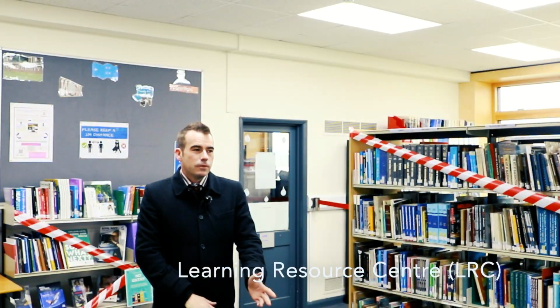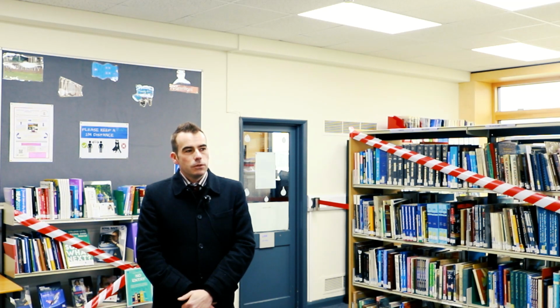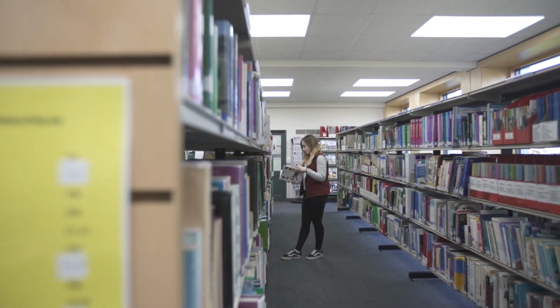Here at Holme Lacy we've got a full learning resource centre equipped with books, computers. Students can utilise this centre for directed study periods, during some classroom teaching time, and also to take out resources to take home to assist with their studies.